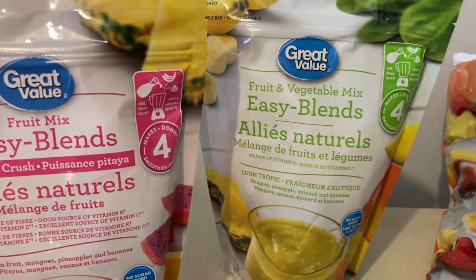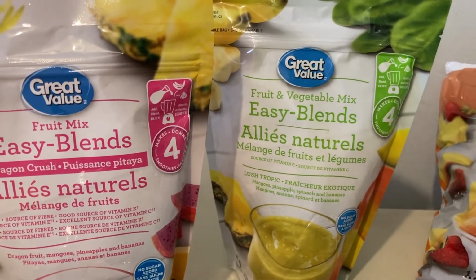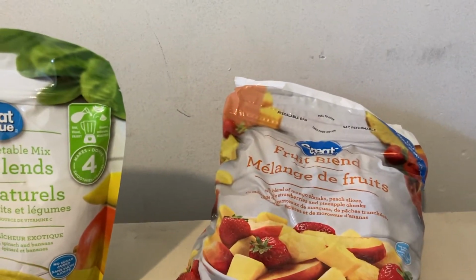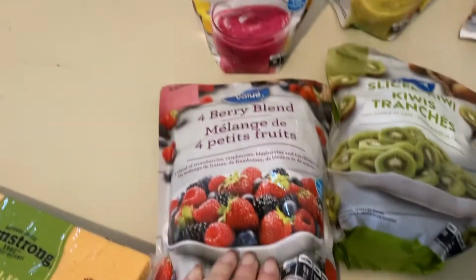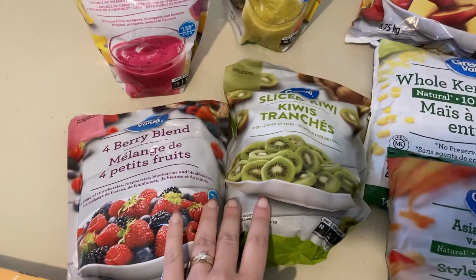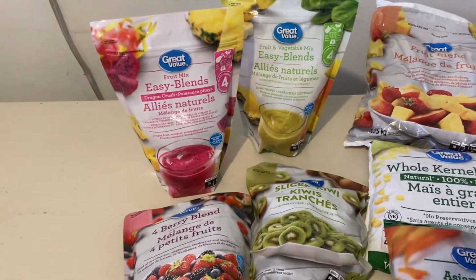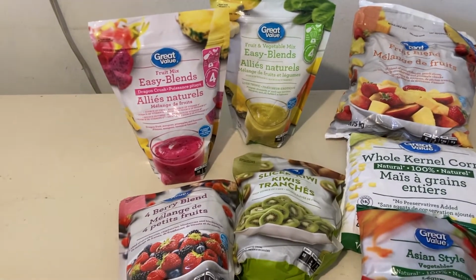They're calling it Lush Tropic and it has mango, pineapple, spinach, and banana, so hopefully that tastes good. And another mixed bag just of mango, peach, strawberry, and pineapple. I got a 4-berry blend, some kiwi, and I'll probably just mix these together. I won't just use one bag just for a single smoothie.